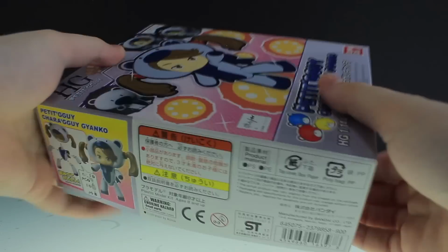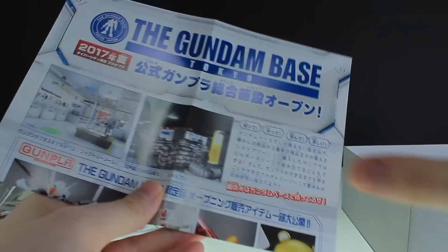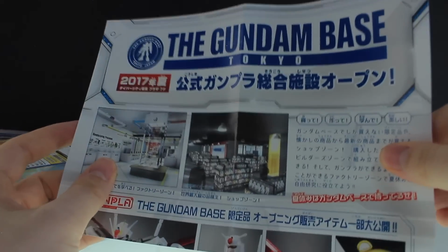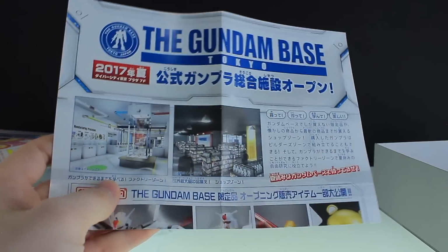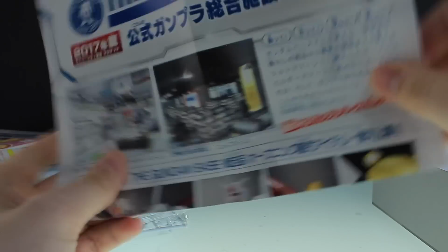Anyway, let's take a look at this one. Okay, so what comes in the box is two bags, the instructions, and another advertisement for the Gundam Base. I do plan to go to C3AFA Tokyo this weekend, which isn't in Tokyo. And if I do get the chance to swing by the Gundam Base, it will be a Sunday, Monday, maybe. I'm not sure if it'll be busy. But if I do, what would you like to see? What kind of video, what kind of style, how would you like to see that video?